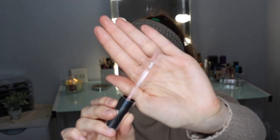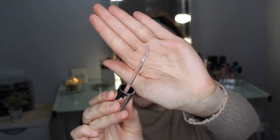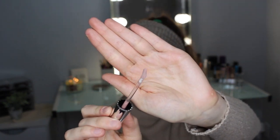It's such a pretty clear gloss, just a pink. It's so pretty just to put on right on the go, and it just glides so nicely on the lips. I love it so much. You can even do it as a topper.